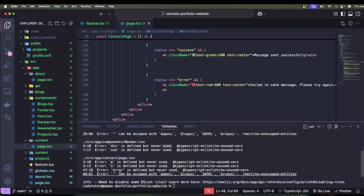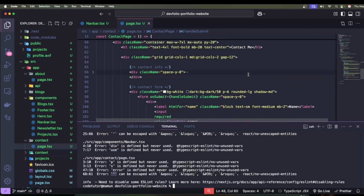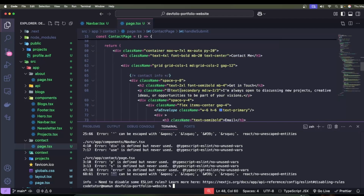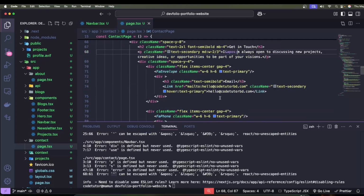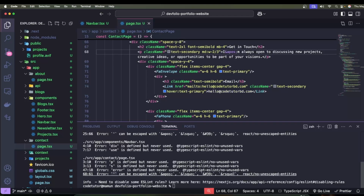Okay, after that we will have a problem with the apostrophe, where we used an apostrophe here. For example, in this contact info, here we'll have an apostrophe. Whenever you have an apostrophe, you will have this: ampersand apos, then a semicolon. Okay, so this problem is solved for this contact page, and I think everything is solved.